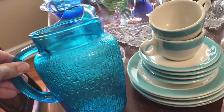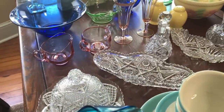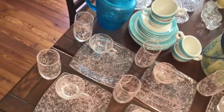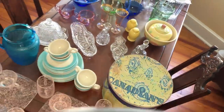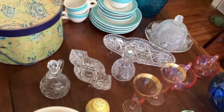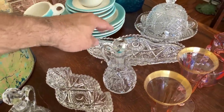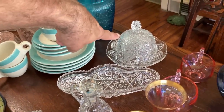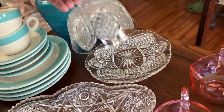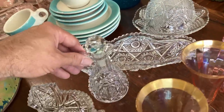A turquoise pitcher, Anchor Hocking. And then we break the line with EAPG because we don't want our depression glass mingling with our mid-century. I'm going to sell three lots of EAPG so you can have the little cruet and the little serving dish, or the bigger cruet and the bigger serving dish. And then there's the covered butter dish. Somebody told me it was McKee 18-something, and I forget. I appreciate it. I'm going to try to go back in the comments and find out who that was and what that is, but that's in great shape.